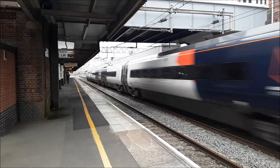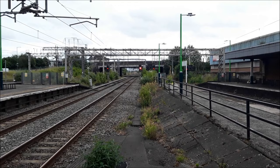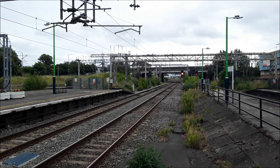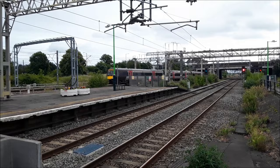391.35, nice little peep from the driver there, thank you very much. Okay, coming in now 4 minutes late is going to be the 1816 cross-country service from Cambridge to Birmingham New Street. Worked by 170, is that 103? I think it is. It is indeed 103.